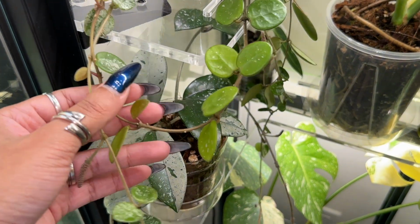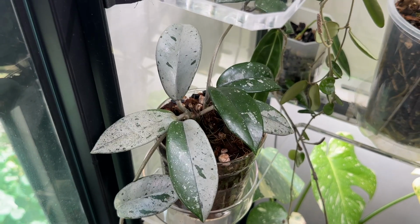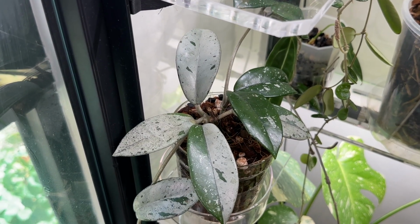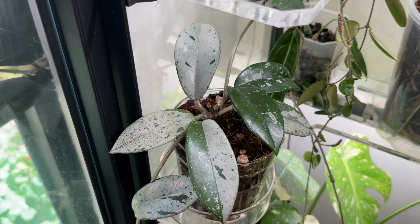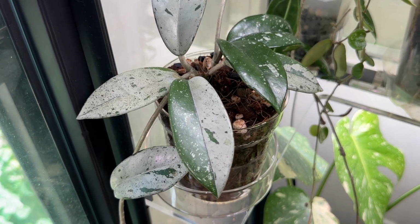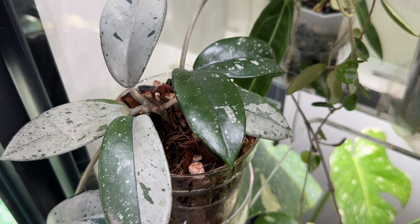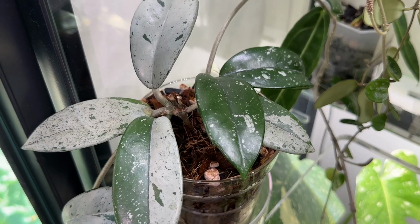So now we're moving into a couple more Hoyas that I have in my Milsbo. This one here is my Hoya Wilbur Grays. I desperately need to get her onto a trellis as soon as possible. She's one of the many Hoyas where support is pretty necessary. Despite her vines not having anything to climb onto, she's bloomed for me twice.